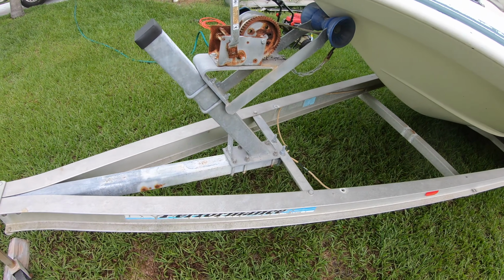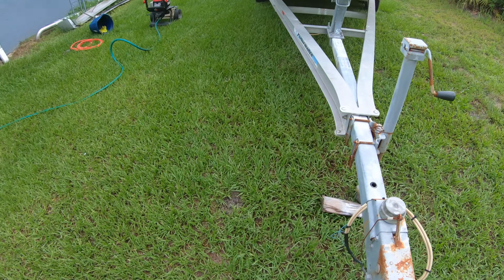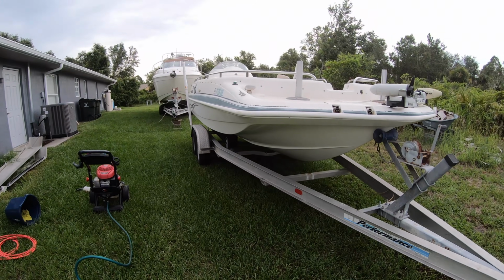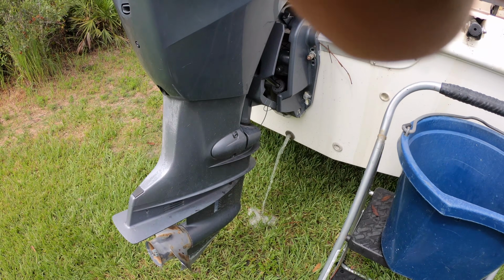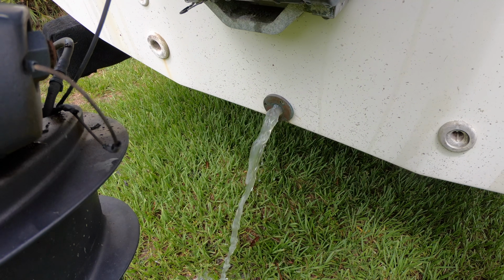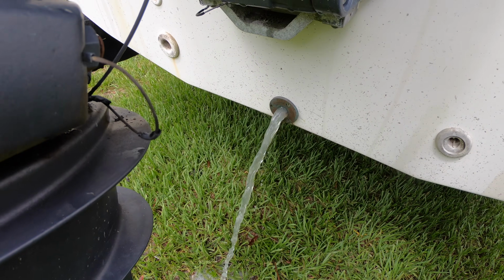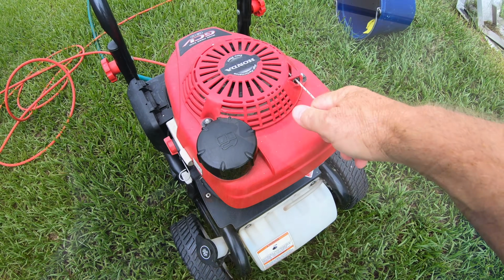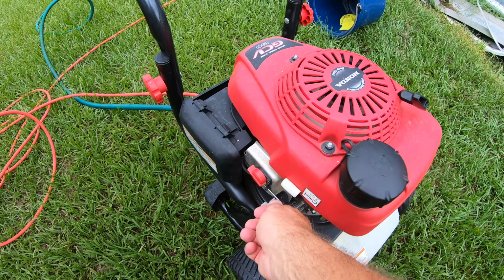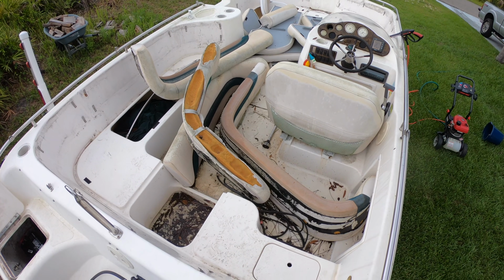I noticed that all of the scuppers were obstructed with pine needles and other debris and junk, and once I unclogged the one in the back and the garboard drain plug, it ran for about 5 minutes. I fired up the power washer, and then I needed to fantail everything that was in the boat just so I could get to it and start cleaning.